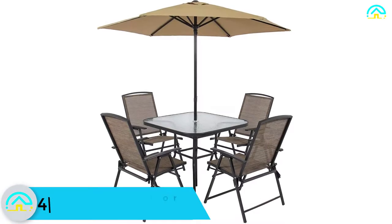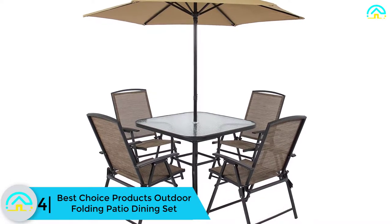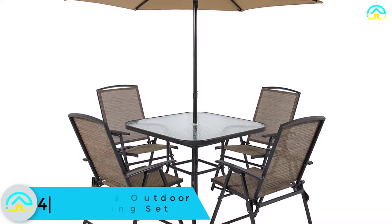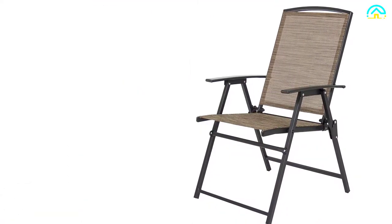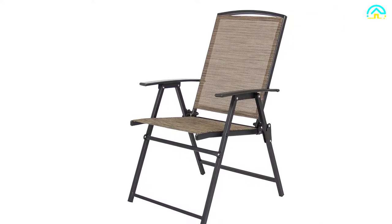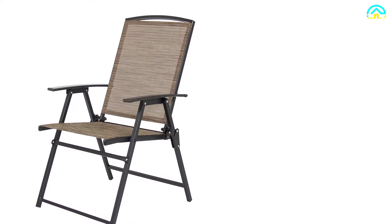Moving on at number 4, we have the Best Choice Products Outdoor Folding Patio Dining Set. When you have a large space to fill on your patio, the smart thing to do is to acquire this 6-piece outdoor dining set. Complete with glass top table, 4 chairs and an umbrella, you can entertain on those cool summer evenings with ease. Each chair should support up to 250 pounds of weight.